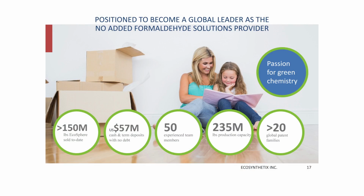So just to close out, those were some of the high-level learnings that we had. I think this particular project has really helped us transform the company, EcoSynthetix, into a new global leader for technologies that are contributing significantly to the no added formaldehyde wood composites industry. And the rest is just a thumbnail summary of who we are and what some of our key capabilities are. But just like to say in conclusion, we're very thankful for the support that we had through BIC. And it really helped us open up our second major technology platform.